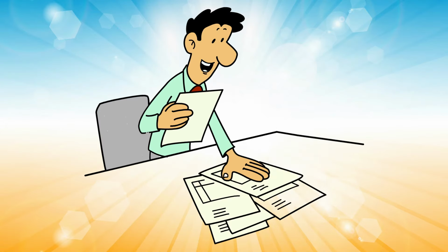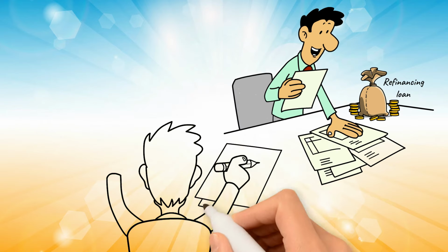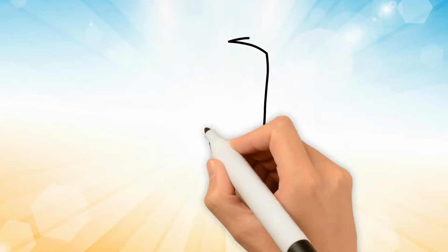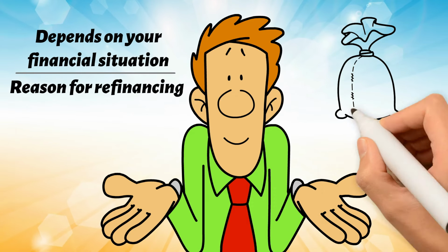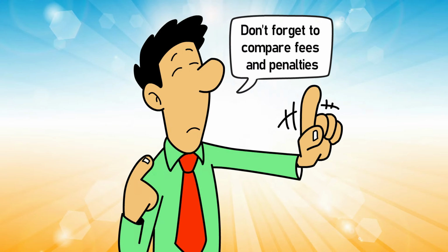Refinancing your personal loan can save you a hefty chunk of change over time. But before dashing into it willy-nilly, it's important to do your research and ensure you're making the savviest financial moves you can. Whether you should refinance and with which lender depends on your financial situation and reason for refinancing. Always be sure to weigh the pros and cons carefully, and don't forget to compare fees and penalties before selecting a new lender.